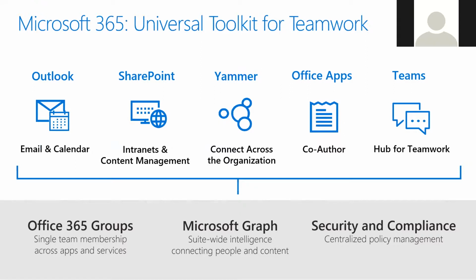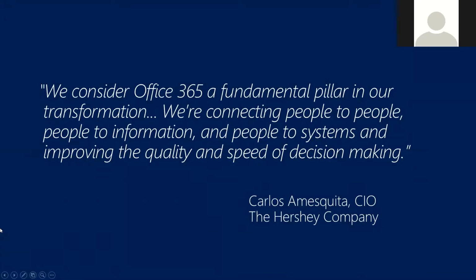And what's unique about the teamwork in Microsoft 365 is that all these applications are built on Intelligent Fabric, a suite-wide membership service with Office 365 groups, suite-wide discovery and intelligence with Microsoft Graph, and suite-wide security and compliance. Here's a great quote from the CIO of the Hershey Company regarding their SharePoint-based intranet. We consider Office 365 a fundamental pillar in our transformation.